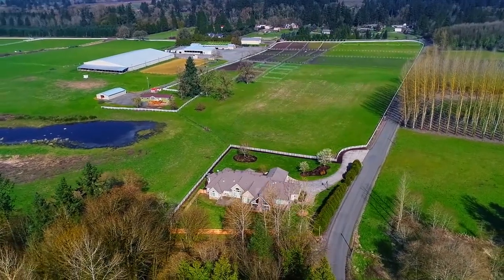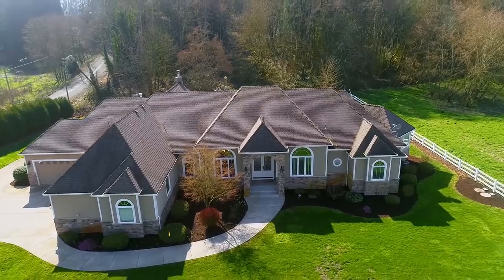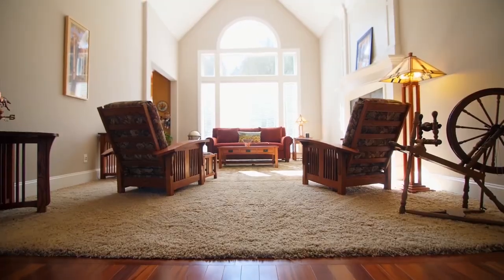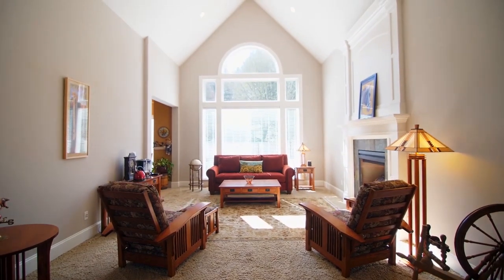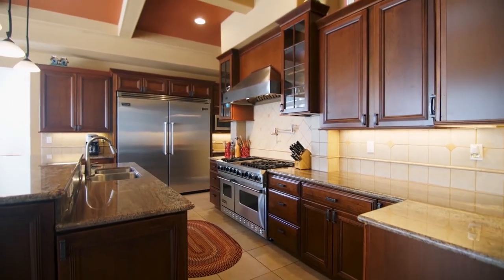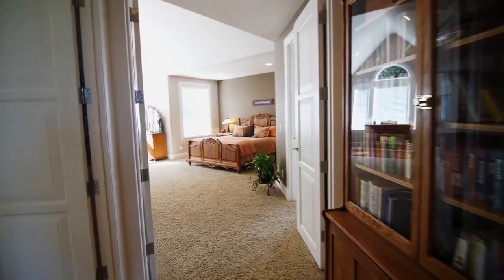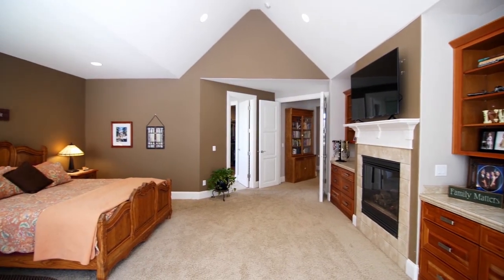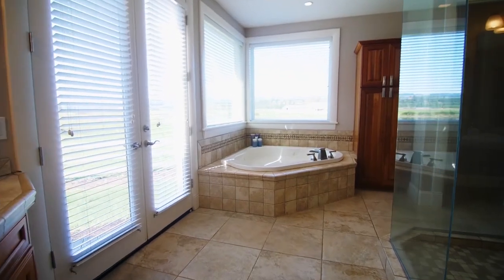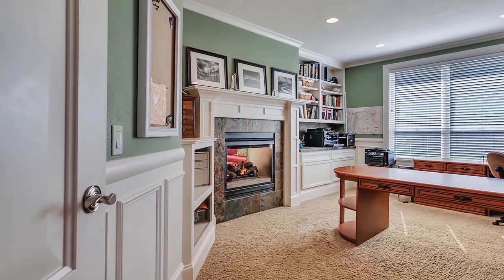Welcome to this beautiful main level living, 4-bedroom, 3.5-bath custom home. The open concept design, with more than 4,500 square feet, provides ample room for entertaining. The gourmet kitchen features Viking appliances, a 6-burner gas range, a large walk-in pantry, granite countertops, and island seating. It's thoughtfully designed with vaulted ceilings and spacious ensuite bedrooms, plus 4 fireplaces throughout.